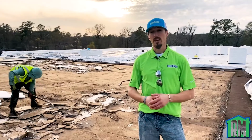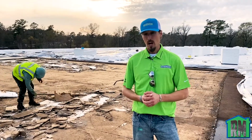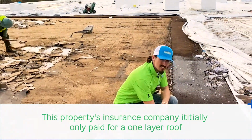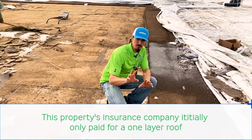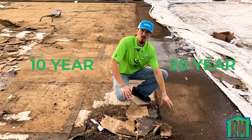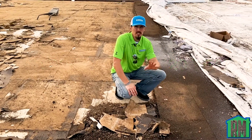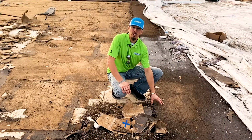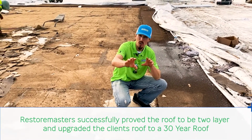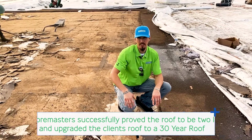As I mentioned before, this is a multi-layer roof system. Upon first glance, the insurance company only wanted to pay for one layer of bitumen. This is in fact a 2-layer bitumen roof. Okay, so it goes from a 10-year roof to a 20-year roof. And if it was only recognized as a 10-year roof, that's all you would get. Fortunately, we were able to convince the insurance company that this is in fact a 20-year roof. We upgraded this customer to a 30-year roof. We'll talk about that in a minute.